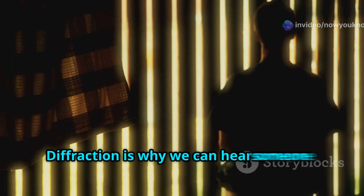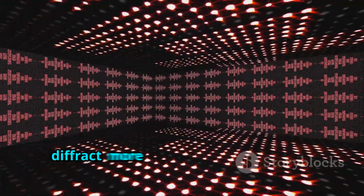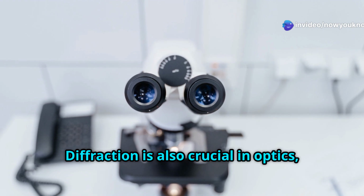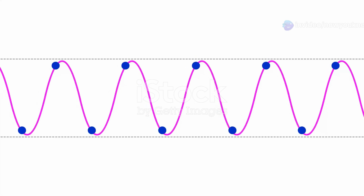Diffraction is why we can hear someone talking around a corner even if we can't see them. Sound waves, with their larger wavelengths, diffract more readily than light waves. Diffraction is also crucial in optics, enabling the creation of telescopes, microscopes, and even the human eye.